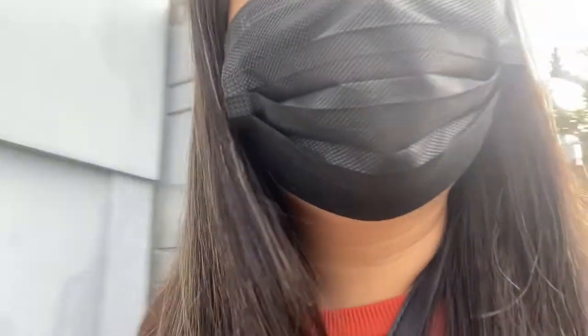So we're now here at the sculpture garden, because inside the museum it's not allowed to take videos, but it's allowed to take photos of the sculptures and artworks without flash, of course. It's like the most important rule in every museum.